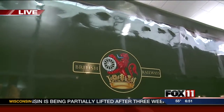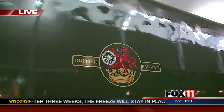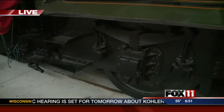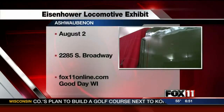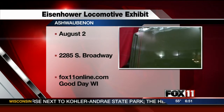Let's talk about the travel all the way from England to here. Did it survive any bumps and bruises that you need to repair still? Everything came off very well. Basically, the cars were loaded onto flat cars. Well, and before that, even in England, it was put on a truck, taken to the coast, put on a ship, and then it was put onto flat cars and traveled through Canada to get here. And then it was unloaded off of the flat cars and brought into the site here. So it went through boat, truck, and train to get here.